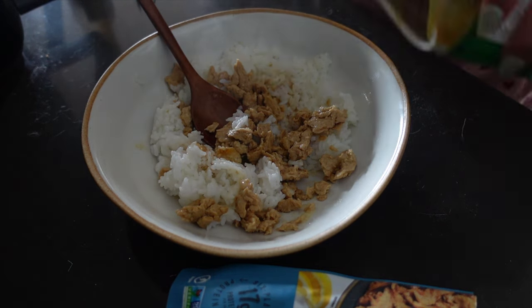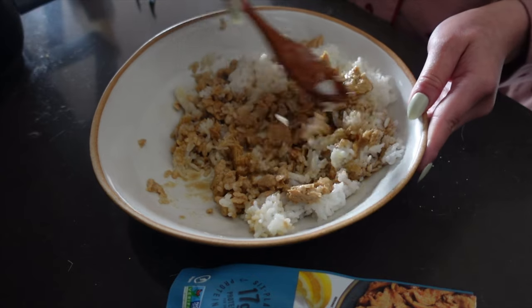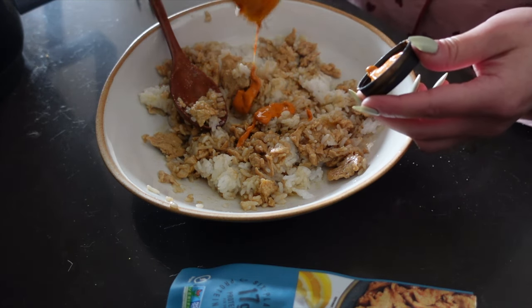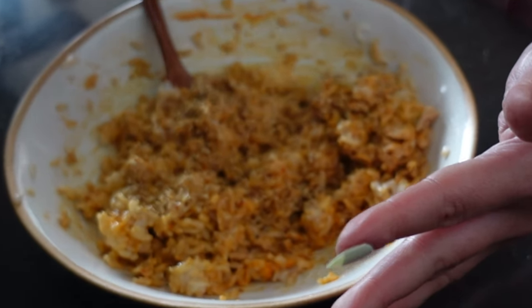Sesame oil, soy sauce, fish sauce, some garlic powder. Kimchi mayo, which really brings everything together. You can also do sriracha mayo. Lots of sesame seeds. That's basically it.